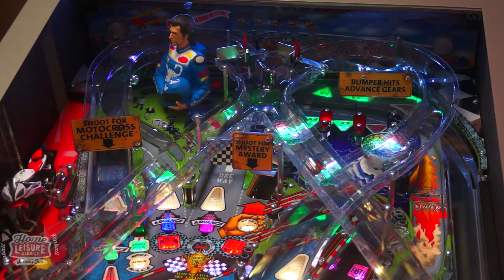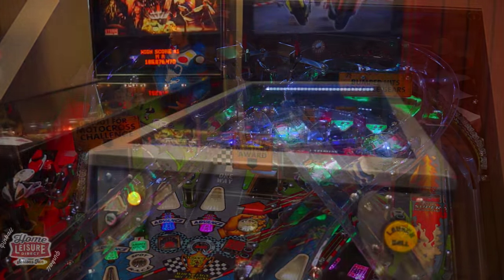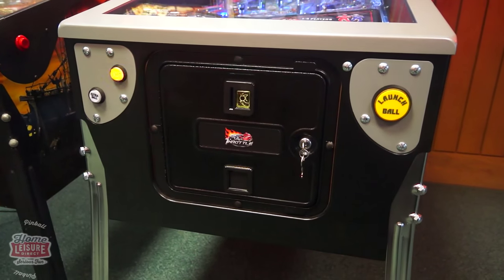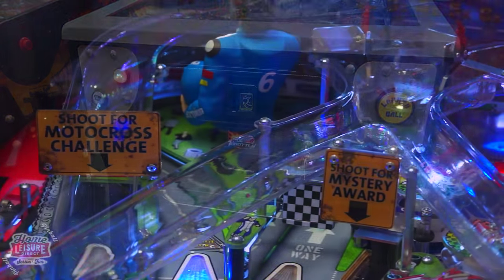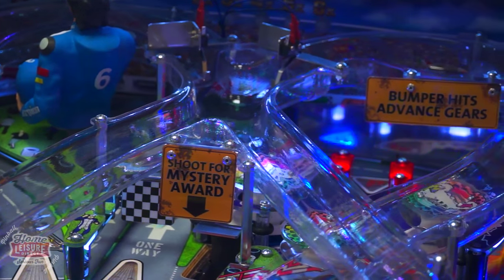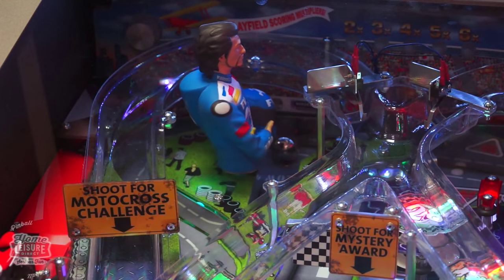Gameplay-wise, Full Throttle is packed. It's a wide-body game, which is a bit of a rarity nowadays, meaning that plenty of gameplay features are inside. There are two main ramp shots that intersect in the centre, three jets, and even a magnetic garage ball lock.